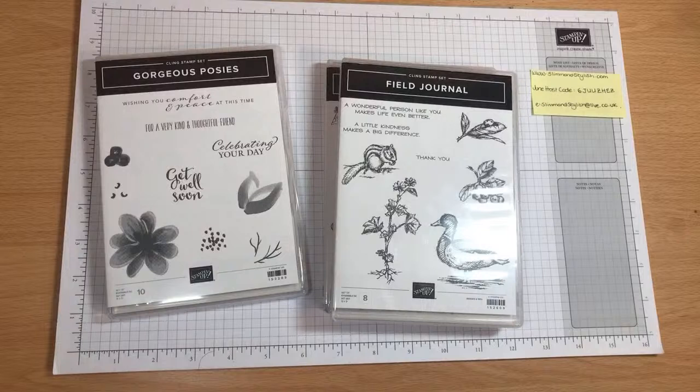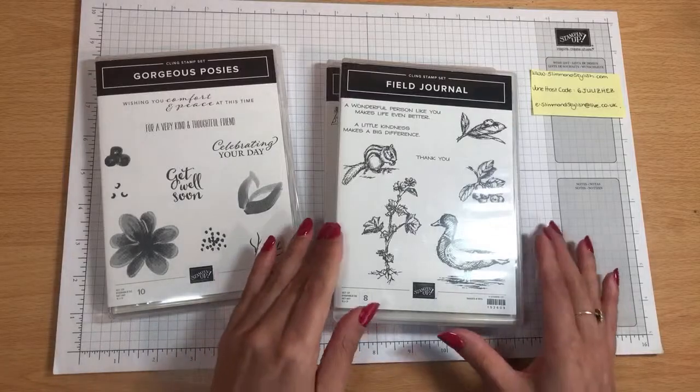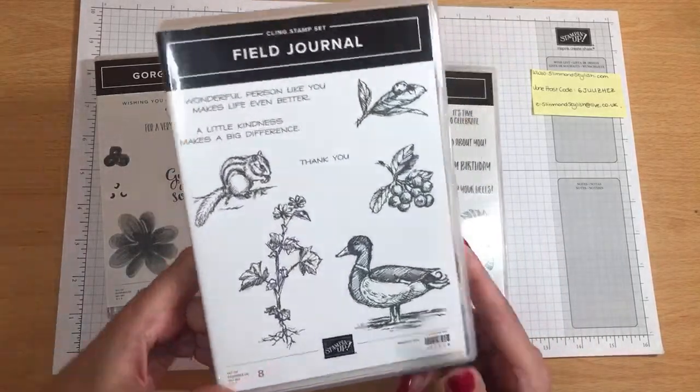I didn't want it, it wasn't on my list. And then all of a sudden, as I was putting the order in, I had a final flick through the catalogue to make sure I hadn't missed anything, and then saw this. And I think it's gorgeous. So it literally leaped out of the catalogue into my shopping basket.